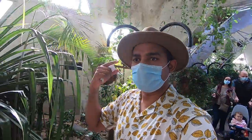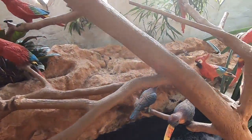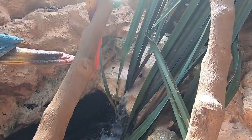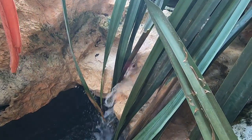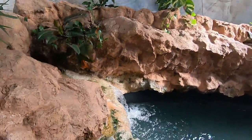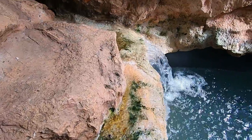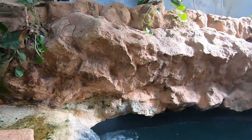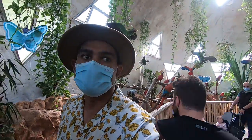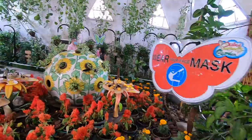I hear the water sound, like a waterfall or something. These birds are fake, but the butterflies are real. It's a little waterfall. Even underneath the waterfall, I see a butterfly in there. I hear my voice echoing here. So blessed you get to see this in a desert. Oh, so many butterflies.